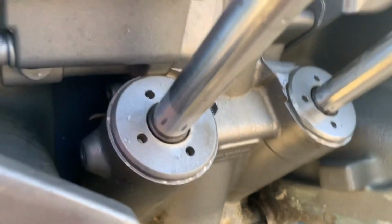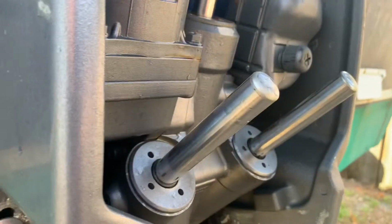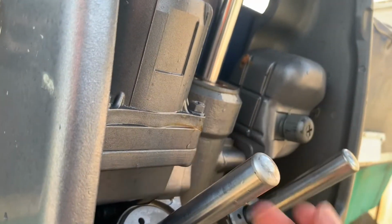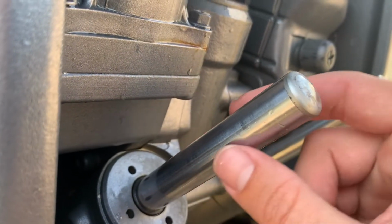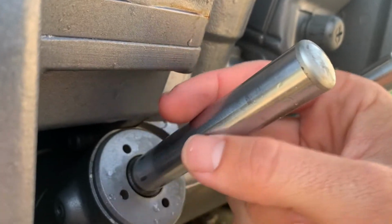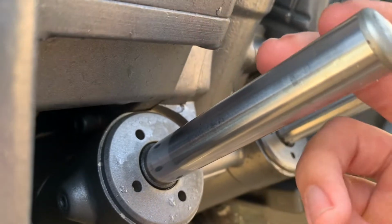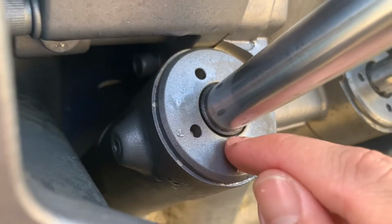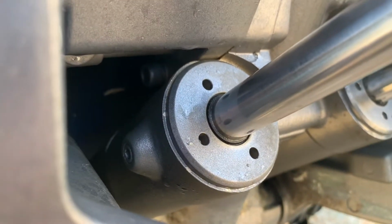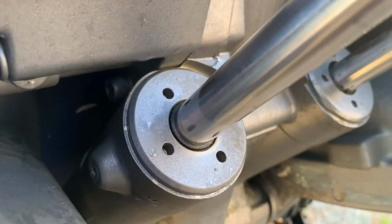All right, guys, first thing you want to do with a trim tilt job is check these pins. With a clean towel, you want to run your finger along the shaft here, and make sure there ain't no pitting or debris that will bust these O-rings up. And once those rings get busted up, you're gonna get saltwater intrusion into the system, and that's gonna cause the cavitation that we were just talking about.